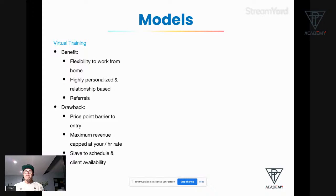In a virtual training world, it depends on your trainer to client ratio. If it's one-on-one, it's highly personalized. If it's small group, it's less personalized, but still fairly personalized from a programming perspective, still really focused on personalized workouts and highly relationship based, because it's ongoing face-to-face with people, and you're trying to really focus on the connections you have with those clients. The benefit is that there's a lot of referral based marketing that comes as a result of having close, tight relationships. The drawback is obviously people are going to have to pay a lot of money for services.